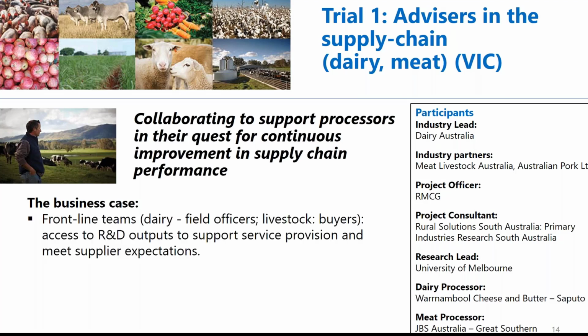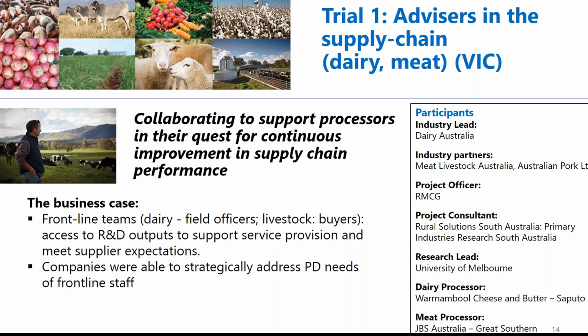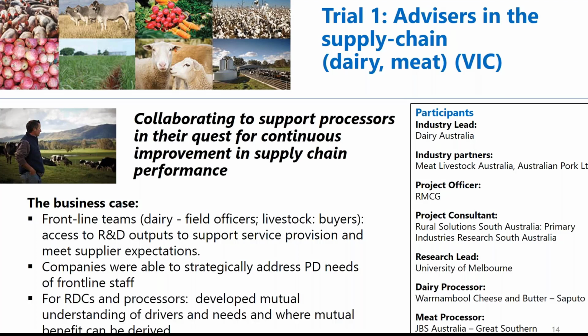And in this trial, the mutual business case between the processor and the research and development corporations was really the aspirations for their frontline teams. So in the case of dairy, the field officers, and in the livestock industry, the livestock buyers, for them to have better access to R&D outputs to support them in service provision to their suppliers. And for companies, it meant that they were able to address the professional development needs of these frontline staff. And for both RDCs and processors, the trial provided an opportunity to understand each other's drivers and needs and seek where a mutual benefit could be derived from the interaction.